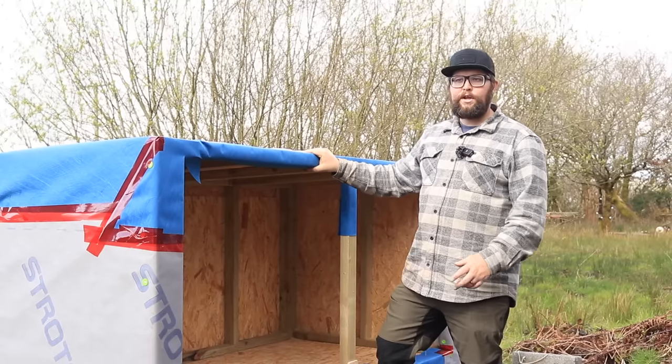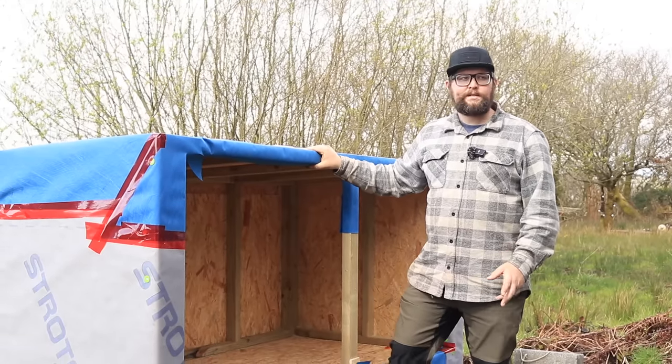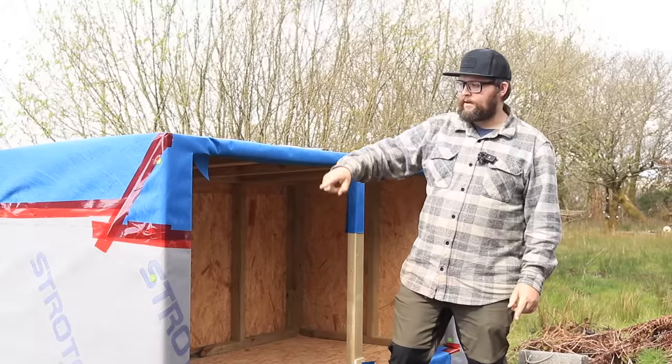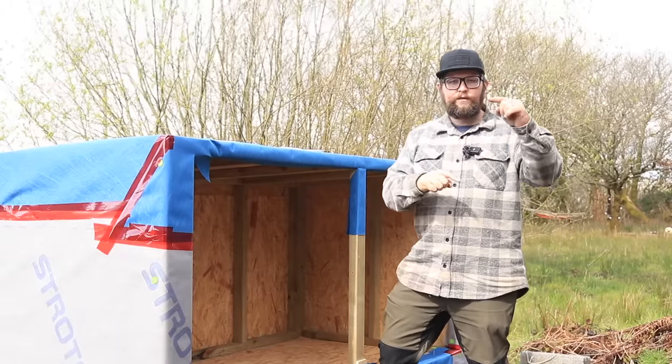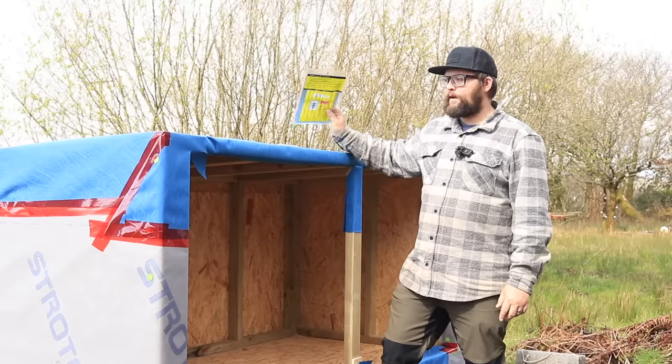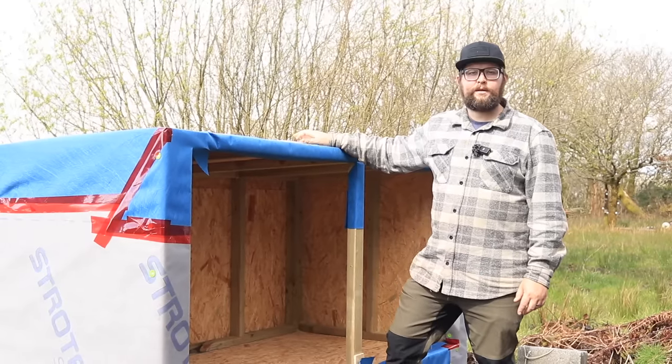It's funny, we haven't really got any batten we want to waste. We're keeping it for the roof, but we've got loads of tiny pieces of batten. So we're going to batten the whole building using our offcuts. So that is literal waste. That's going to be our job after we've fitted our vents, and then we're going to put some cladding on it.